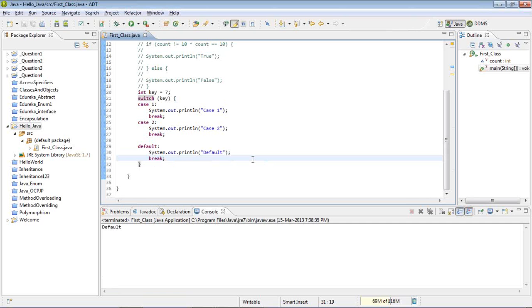So all of you, are you clear how to use a switch case statement? Everyone? Akash says yes. What about the rest of you? Be quick and let me know.